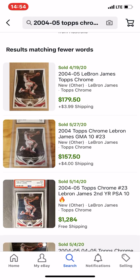So for some reason, this card, the raw cards, are actually selling higher than the GMA 10s. Part of that could be people got the card for fairly cheap, got it graded, and they still made a profit off of it. And then part of it also could be people got impatient because it didn't sell quick enough.